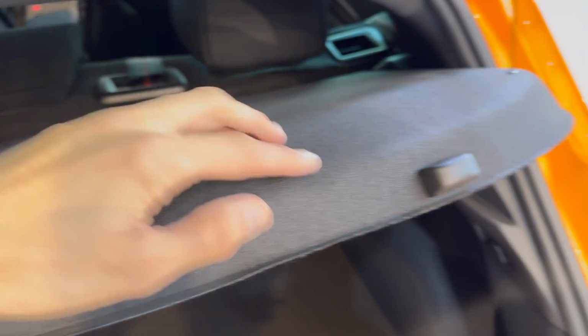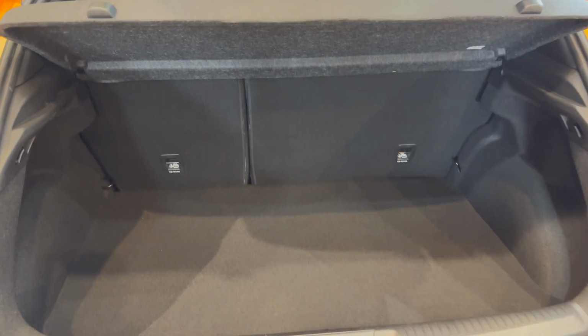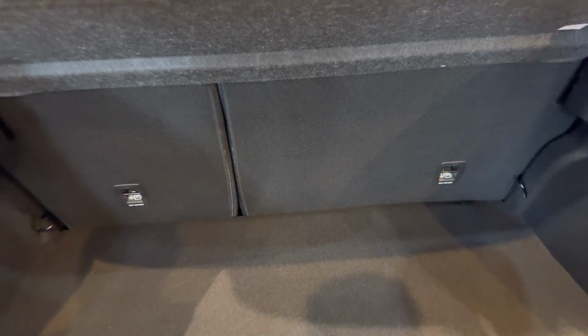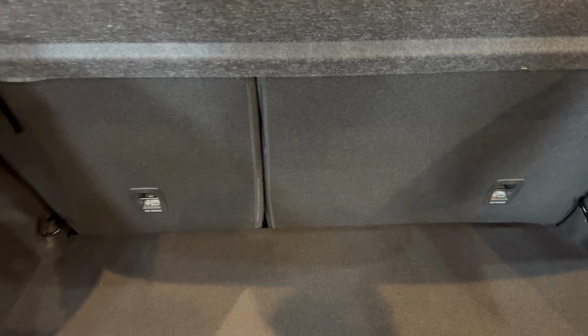This is kind of cloth material. You have the rubber stopper so it doesn't make any sounds. And you can see here, very practical hatchback, hot hatch. Seats knocked down to 60-40, no middle opening. Actually, this looks more like 80-20 perhaps.